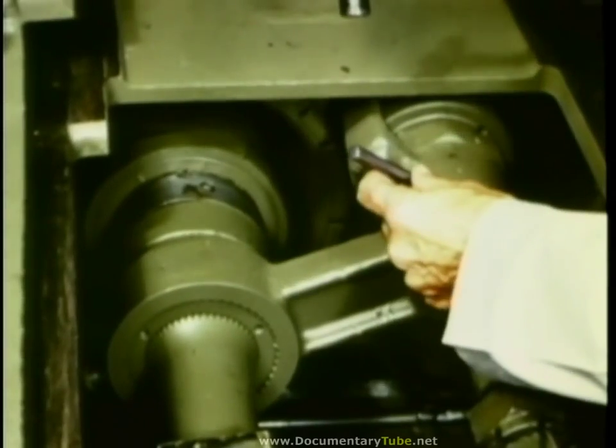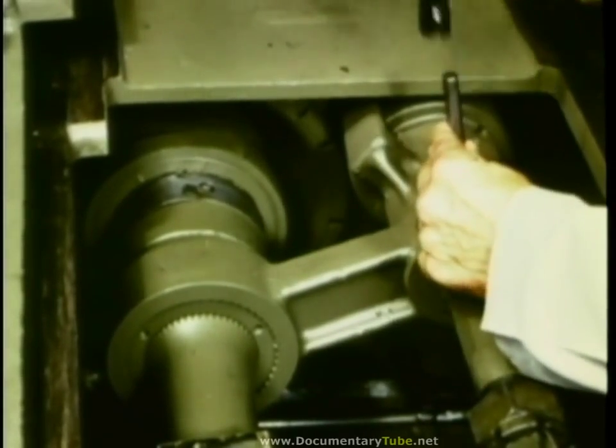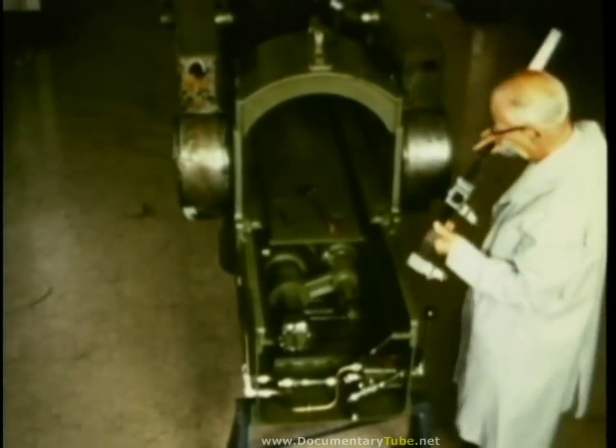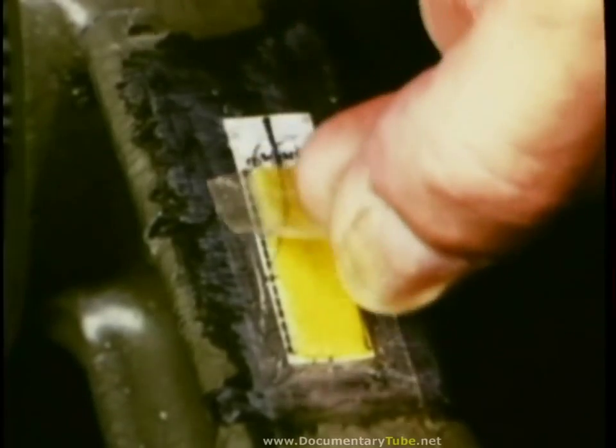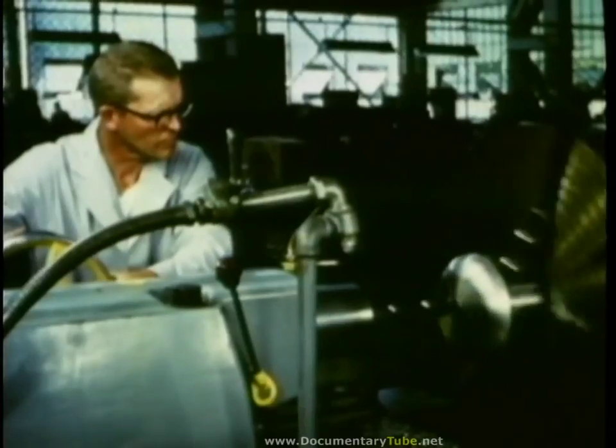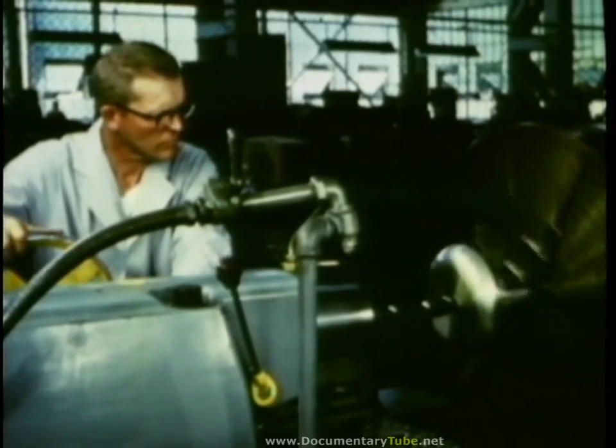The gun must then be checked to see if there is any unusual internal stress during or after firing. To do this, strain gauges are carefully inserted into specially drilled holes. These holes must be so precisely machined that there will be no leakage, even though pressure may reach more than 50,000 pounds per square inch.